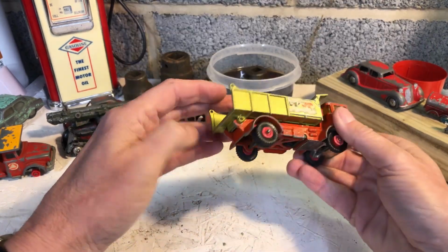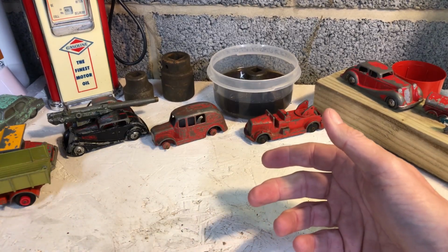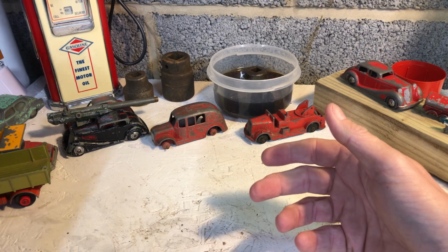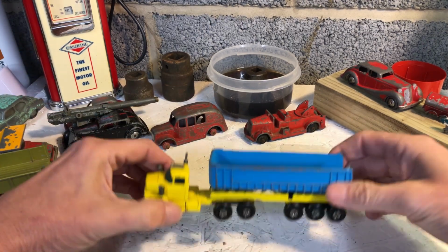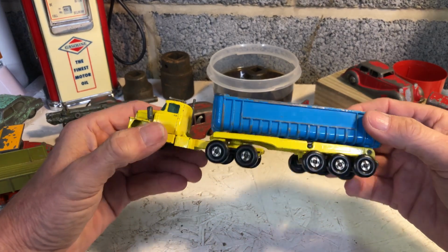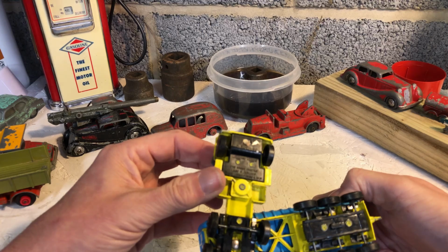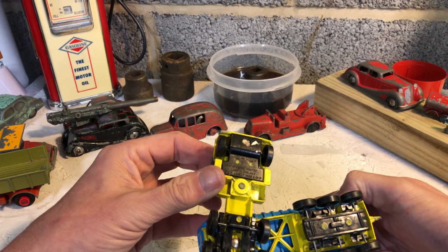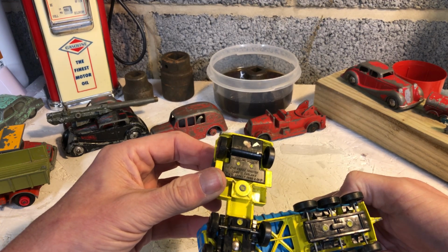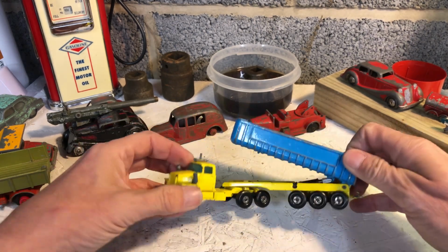Apart from that, it's not too bad. I'm sure that's all retrievable. Now, those two from there. And I think this might be a weight problem, depending on the lot. Probably go in with this one, which is a Matchbox Super Kings K16 Dodge Tractor, 1971 Lesney.